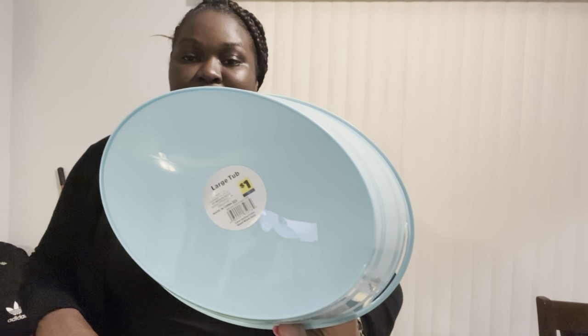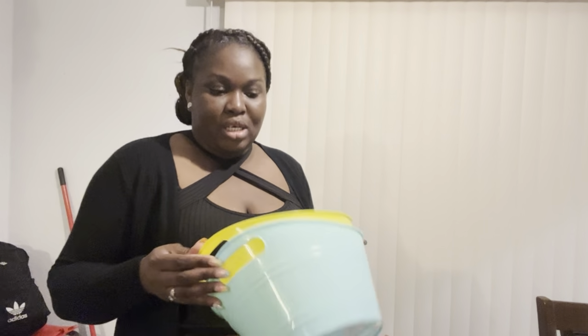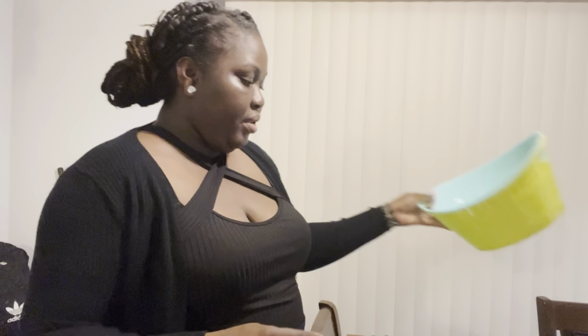But this year, I went to the Family Dollar and found these right here. These were a dollar, and I'm going to make them Easter baskets. Now, I'm gonna show you some of the stuff that I got to put in the Easter basket. I think I need to go grab some more stuff, but this is what I got for now.